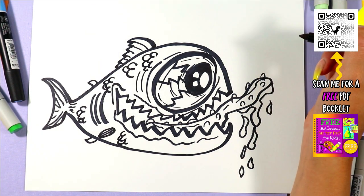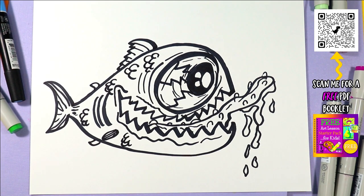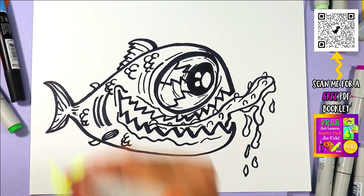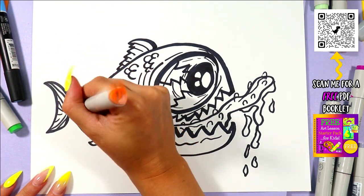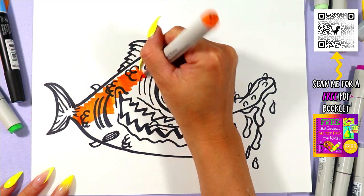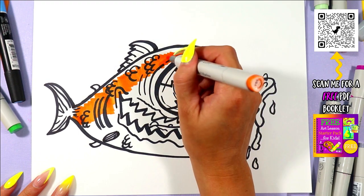Once you're done drawing your weird fish, color it in. What color am I going to do my fish? Orange, like a goldfish? Sure, doing it. Okay, you can pick any color you want and any art making mediums to color in your fish. It is your artwork, so do what makes you happy.